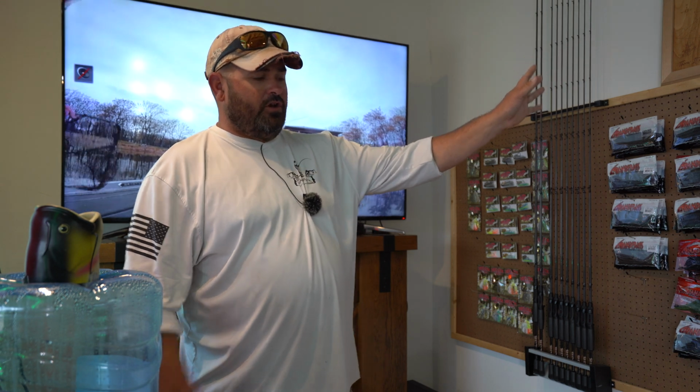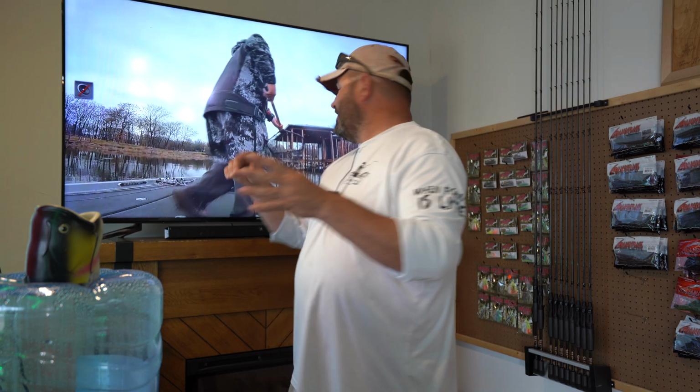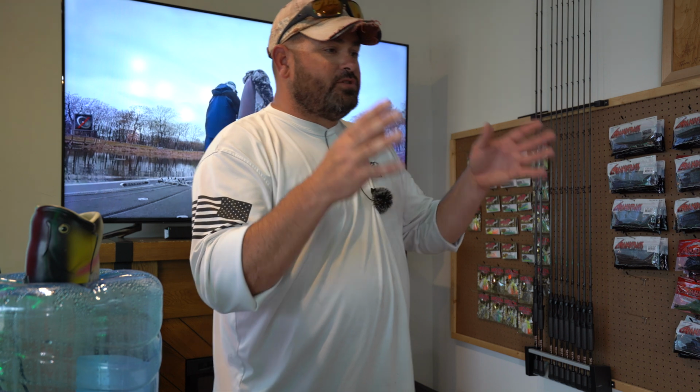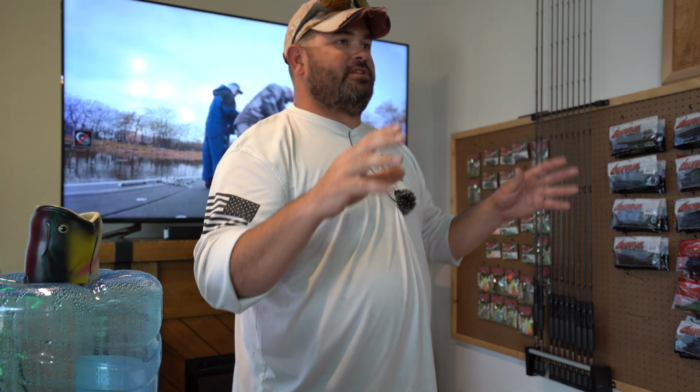When you get out there and you're ready to go down a bank looking for fish, the first thing you need to do is look in every direction around you. All the way around you, right? And you need to see which angle you have the least glare. You know that white cloud sheen on the water that the sun puts on there?